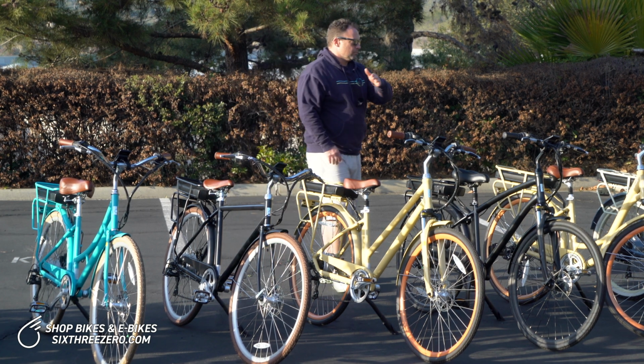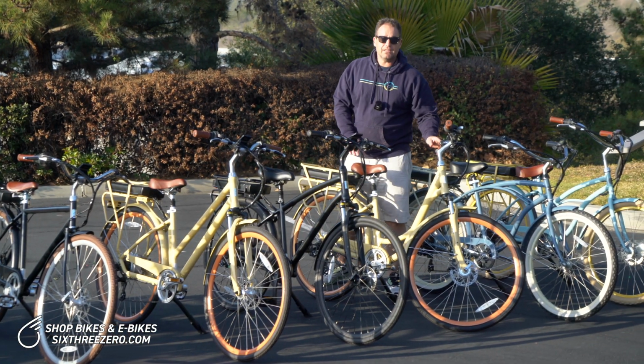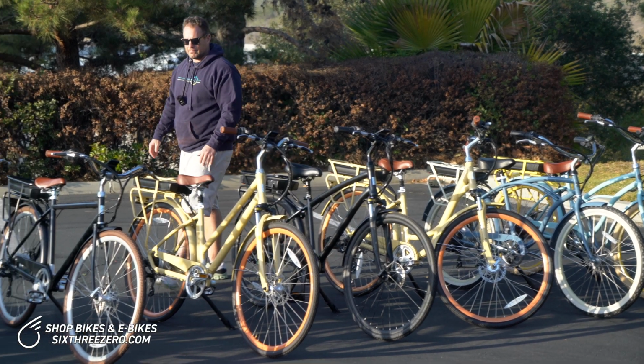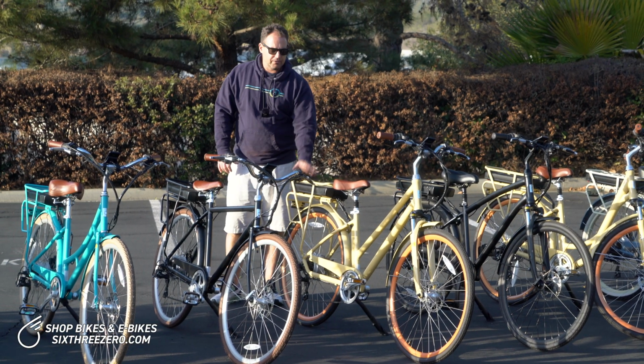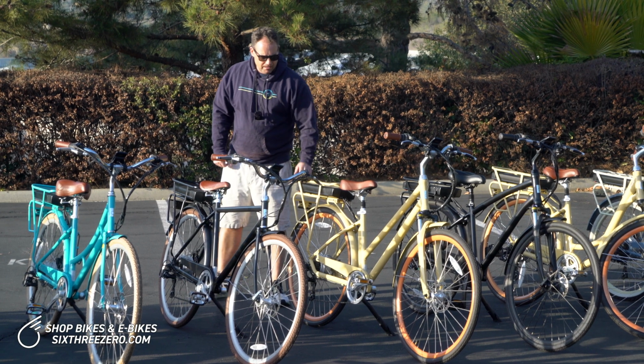I also want to mention real quick on the Body Ease, I forgot to mention, easy step-through frame, which the Pave and Trail also has a step-through frame, makes it really easy to ride. So best electric bike right here for trails and pavement, and also if you just want to go fast.